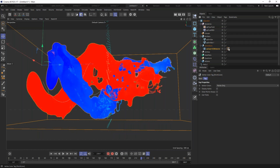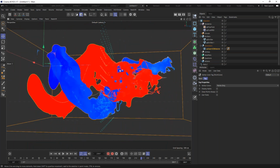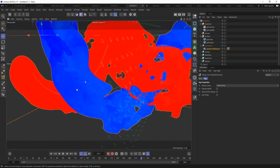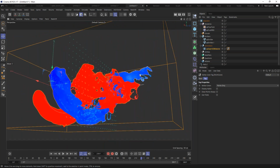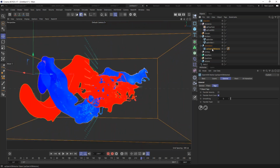And now if I click on it, we can see we have some kind of gradient variation of color on our mesh. So it took actually the color of our particles, and then it mapped it to the result. If I go back to the OpenVDBMesher, I can smooth a little bit the color so that they blend in even more. Let's go to 1, maybe 2.